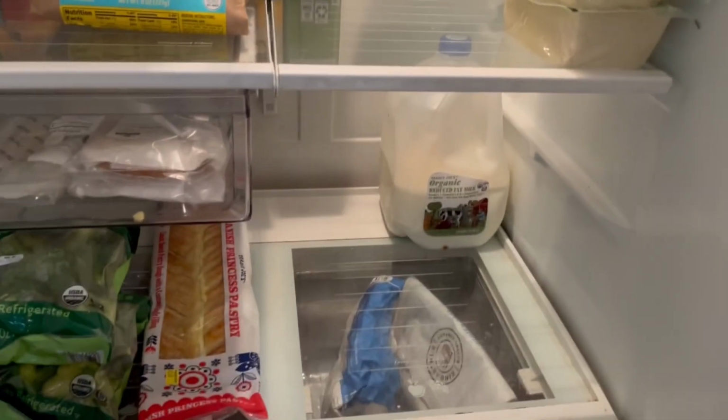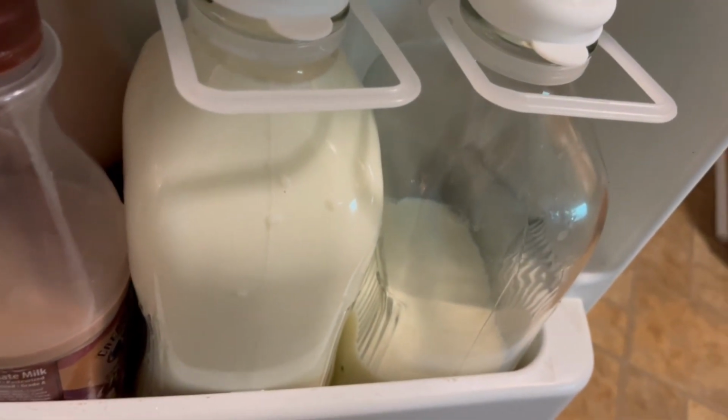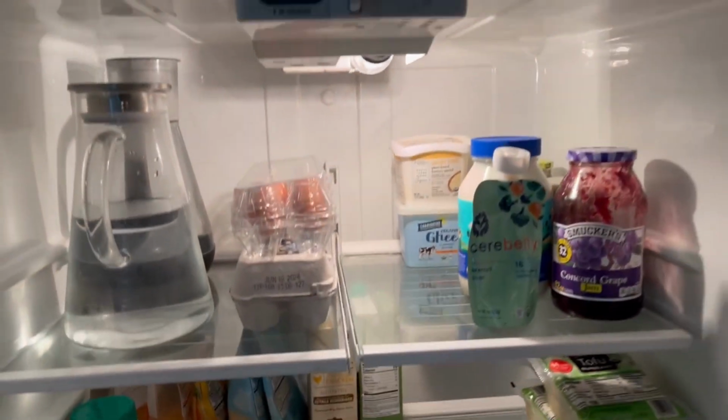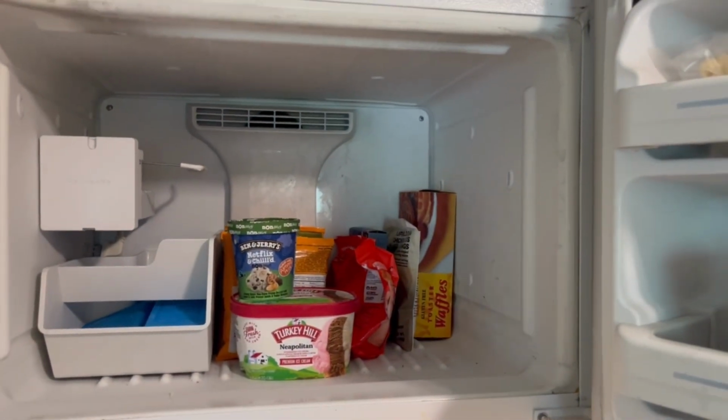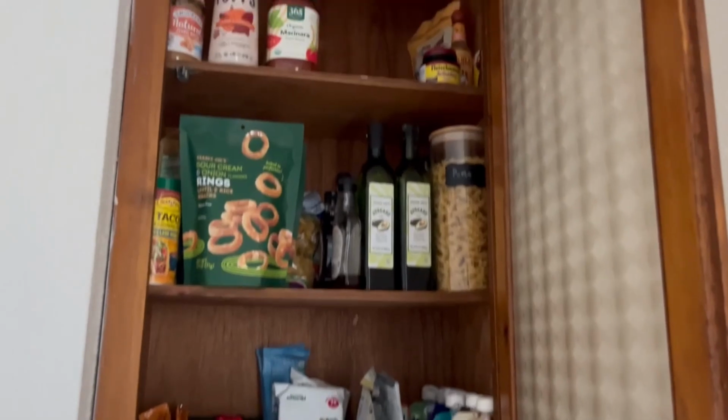Of course, like I said, there is still room for things. That milk will be gone, put in one of these glass containers at some point when this one empties, and that will all fit in there. There you have it. Here's what it looks like all filled up.